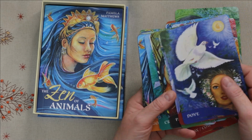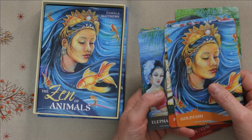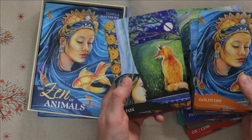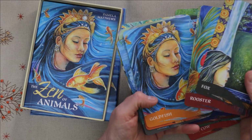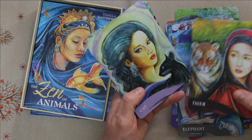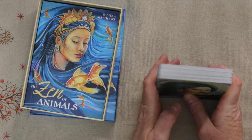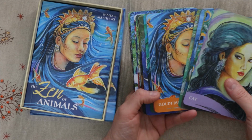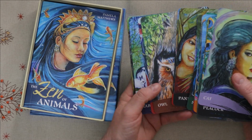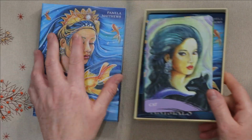I do use it on its own. I don't usually marry it up with other decks in readings, but I have done it on the really odd occasion. But it's really beautiful. It's just, yeah, it's a really beautiful deck that doesn't get enough use in my life, but when I definitely do my raising vibrations and energy readings, it's a deck that comes out religiously. It's always one that calls to me.